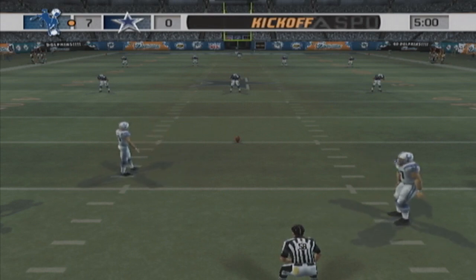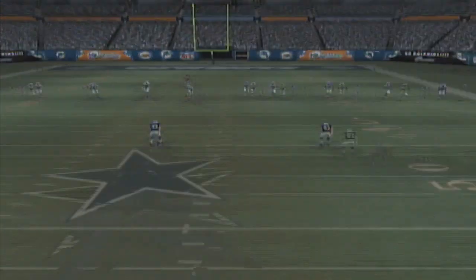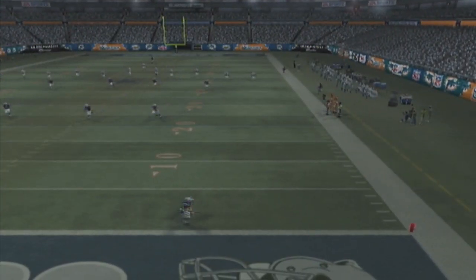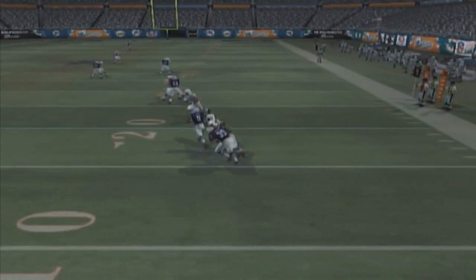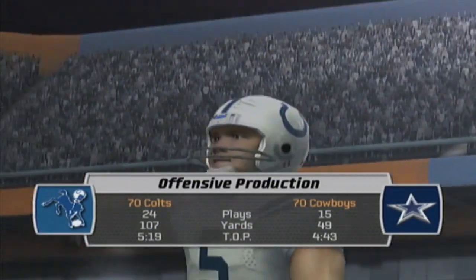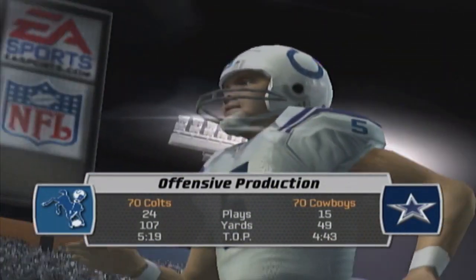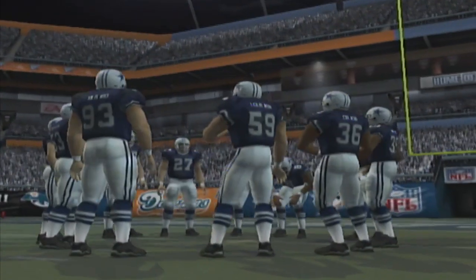Number 5 is just about ready to kick this one away. From the 1. Not what they wanted on that return. Yards. The returner needs to be a little more patient. He has to wait for his blocks to develop, find the seam, then run for daylight when he breaks through.